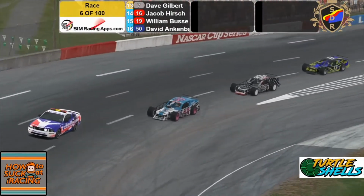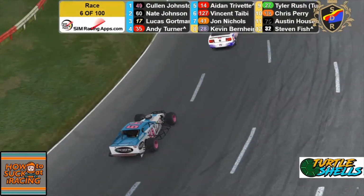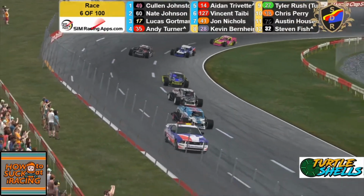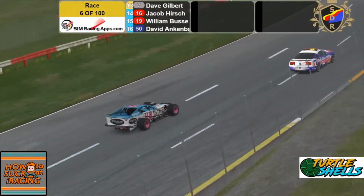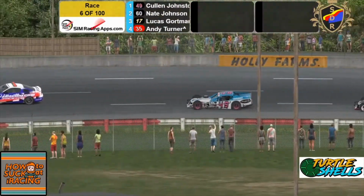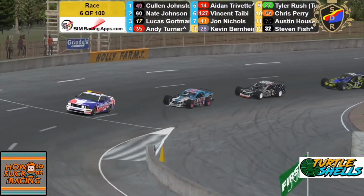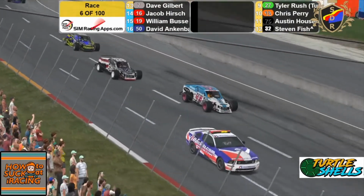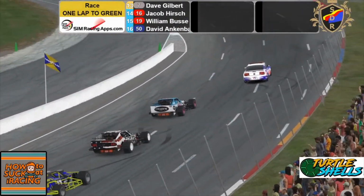And as we watch them pace around, they're on lap 6 under caution. Cullen is still in the lead, followed by Nate Johnson, Lucas Gortman. Lucas Gortman did have the fastest lap in practice, so we know he can move up when he's good and ready. Once he gets those tires warmed up, it takes about 2-3 laps on this definitely unique North Wilkesboro track, but once they do, they can grip like crazy. Although on the cold tires, the first 3 or 4 laps, you can actually snap an SK loose out of turn 4, as I found out the hard way.